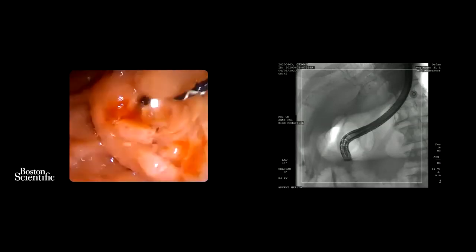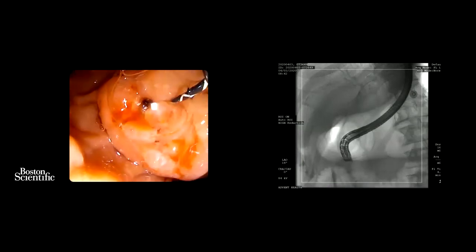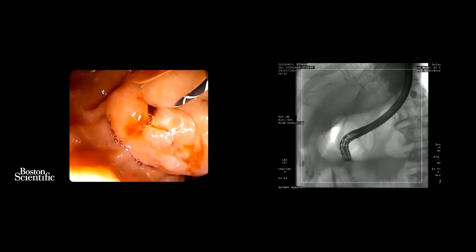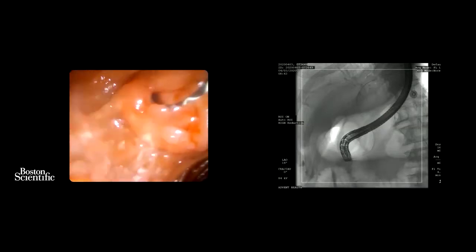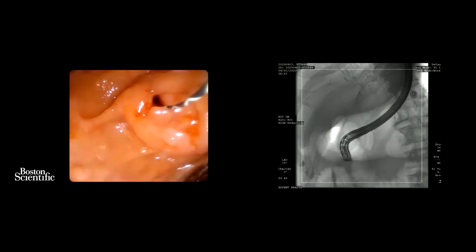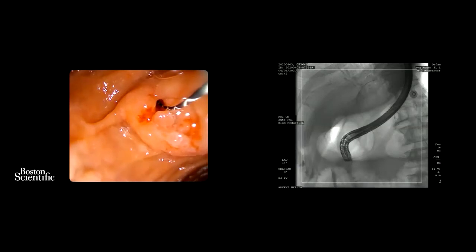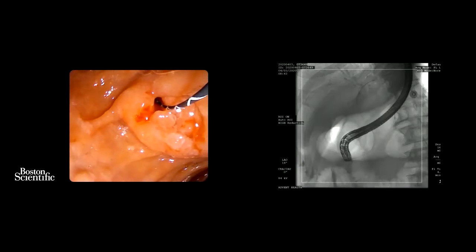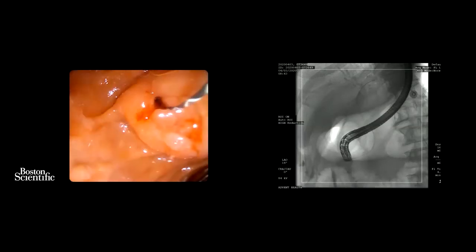So my preference is to put in a 10 French, 12 centimeter plastic stent in this patient. This could be resectable given the anatomy of the tumor. I don't think this is going to be a palliative procedure. I think it is possible that because the tumor is confined and on CAT scan we are seeing no nodes and so forth, this patient may go for a primary resection. So we are just going to go and deploy a plastic stent. Otherwise, we can seriously consider the placement of an uncovered metal stent in this patient.